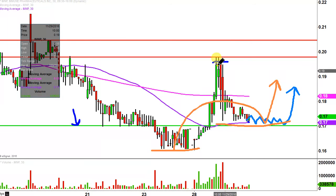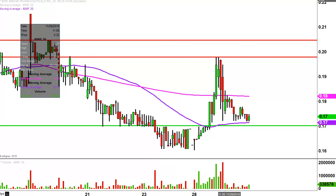Again, I fully get it. If you bought somewhere up around here, you could care less about this stair step. But I'm not talking about the people that bought there and wanted to sell within 10 seconds. I'm talking about the bigger picture perspective. And that's where 17 cents comes into play. And so far, so good.